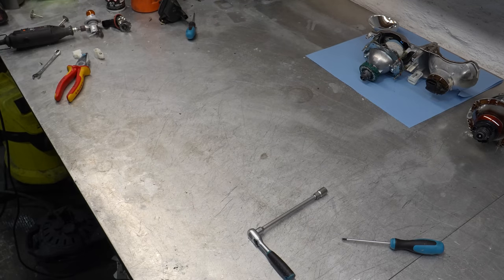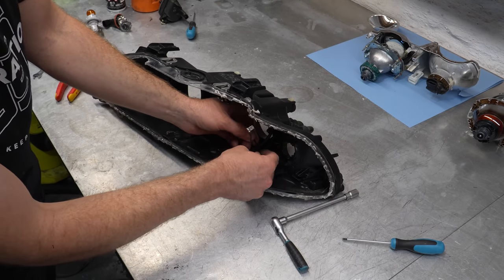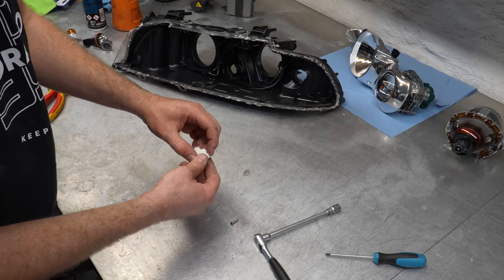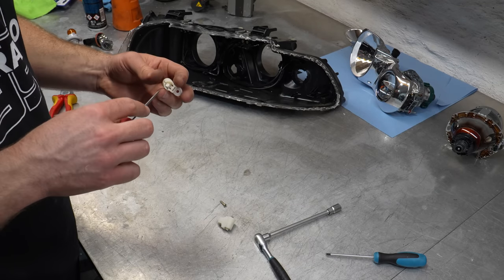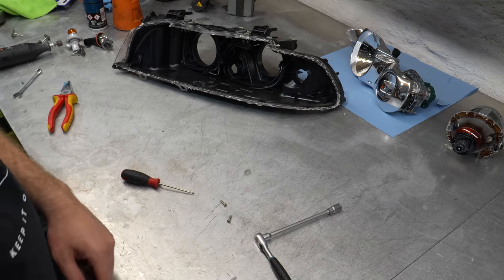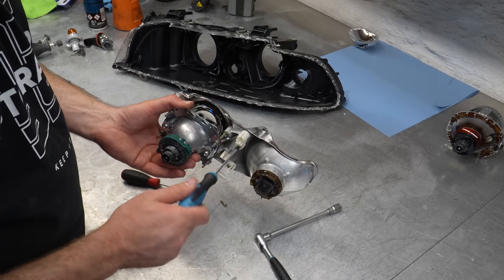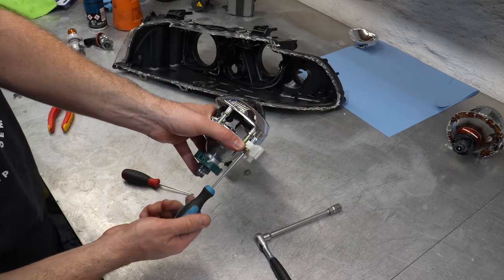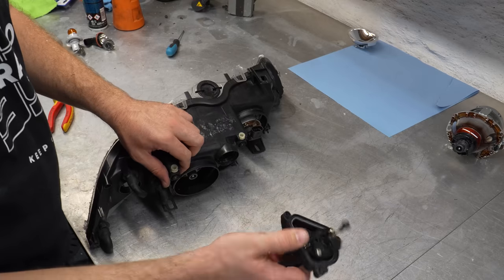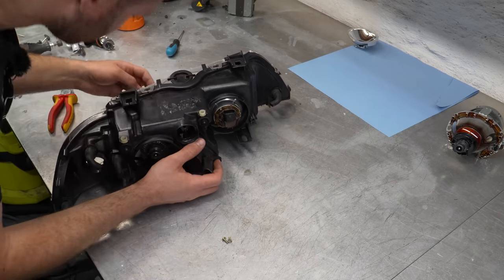I'm gonna blow this out with compressed air. This wire here, we're not going to be using, so I can just zip tie it. Now these brackets for the adjusters, we need to extract the old one. Leftovers from the old adjuster. I can put this back in place. Clip it into place. Now this motor for the self-leveling, make sure you clip that in as well.